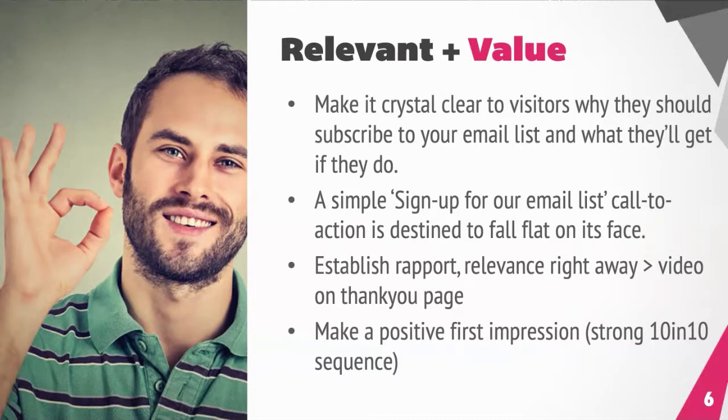The other thing that's so important about relevance and value is that you have to establish rapport and relevance right away. You can't let them figure this out over the course of 10 emails, wondering what it is that you as a practitioner are actually talking about. So on the thank you page, you should open with a video that introduces your practice, introduces your mission, and explains the next step and what they can expect. That way you establish the expectations right from the get-go, and you start out the relationship on the right foot.